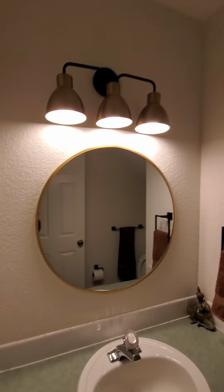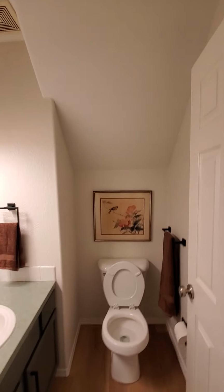And then the guest bath, we're kind of under the stair here. I don't know if you can tell that from this point down, the ceiling slopes. I'm 6'2", there's plenty of room to stand erect in front of the toilet, but that does slope down with the stair.